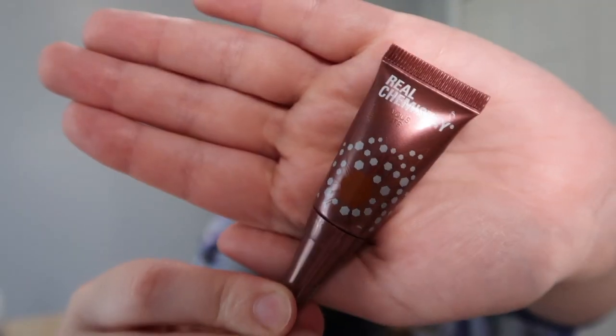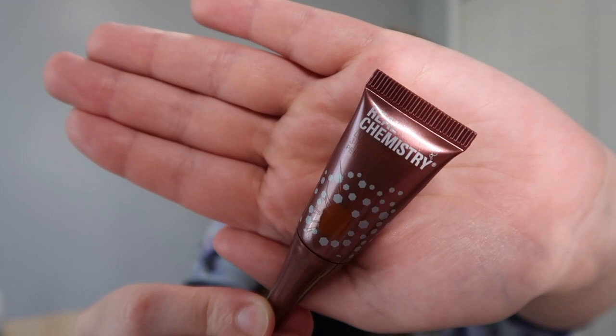On to my 2 skincare project pan spoilers. The first one is actually kind of declutter because I've used most of this up. There's probably 1 or 2 uses left in this. I used it quite a few times because I wanted to make sure that I just wasn't using it wrong. And the first time I think I did use it wrong. This is the Real Chemistry Luminous 3-Minute Peel.